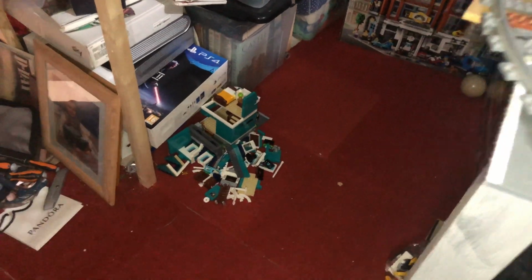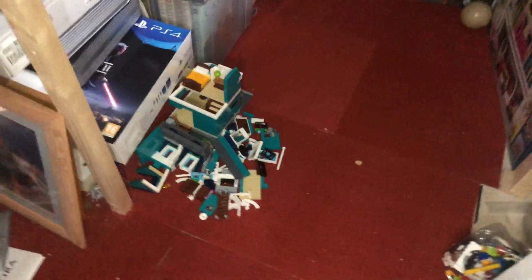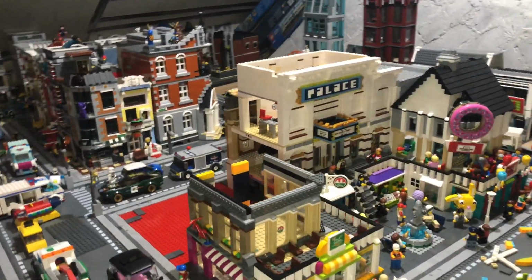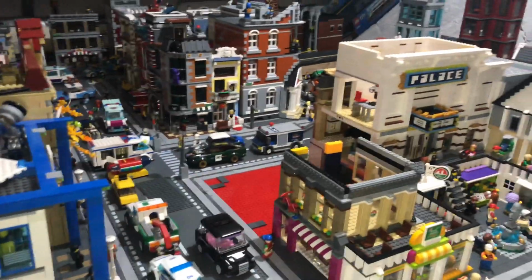And that's the townhouse building with the bookshop. I've left it there, haven't touched it since I dropped it. I didn't want to mix it up with the bits and pieces of everything else because everything's a mess in here. So once I've finished this, I'll then tidy up and then I'll rebuild that.